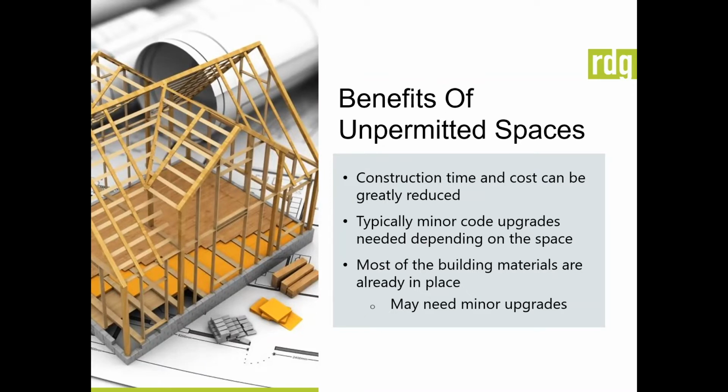We can give you a preliminary approximation. We can give you feedback from the city. We can interface with the city, show them your plans, show them what you want to do, but that final answer does come from the building department.